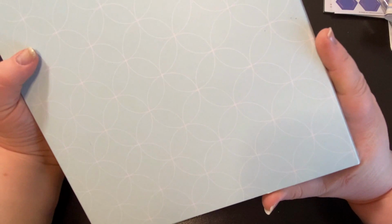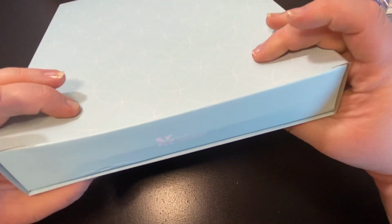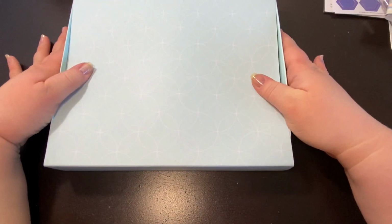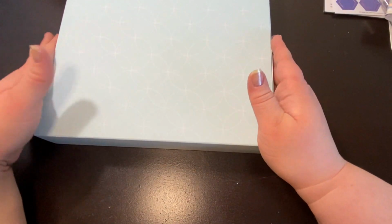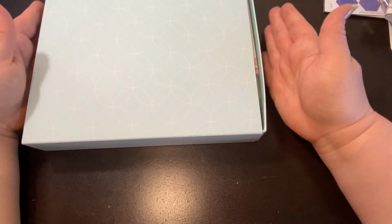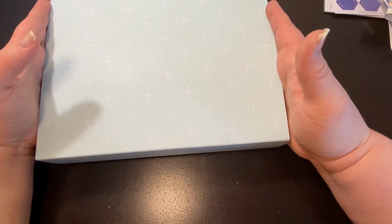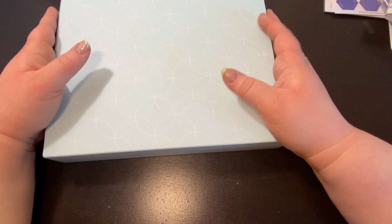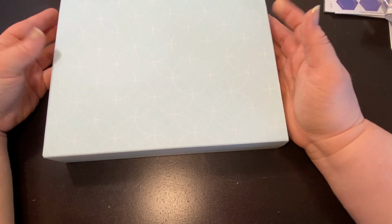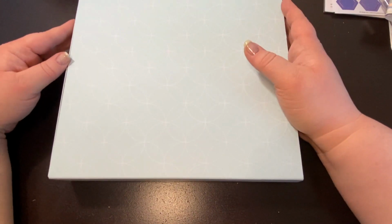This box is so pretty. I don't love these boxes though. You can see it gets really flimsy, so stacking them on top of each other is not ideal. It would definitely be ideal to stand them on a bookshelf, but putting them on a bookshelf in a box takes up more room than putting them on a bookshelf by itself. So I don't know. I haven't used my other one yet, but there you go. I think it's pretty.